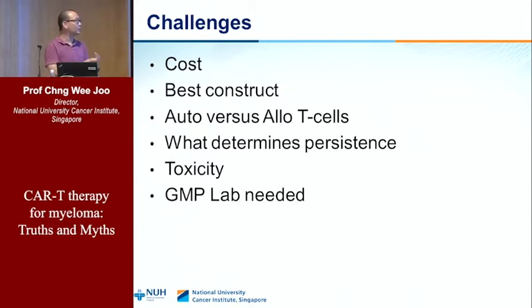What is the best construct, the best target? Still not quite there yet. Different types of T cells are some of the open questions. How to make it lifelong, because some people will lose its effectiveness after a number of years, and we still don't know what actually determines that. How to better control the toxicity, the side effects. And also the engineering facility that's needed could be a challenge in some countries as well.